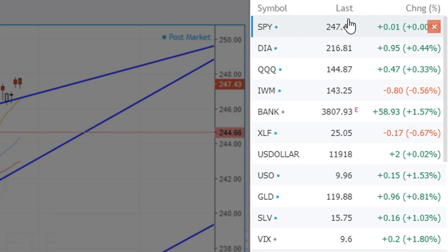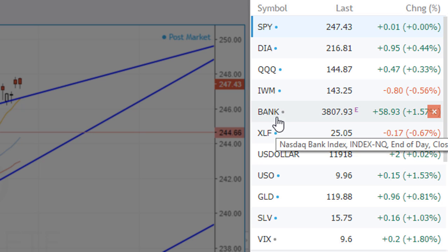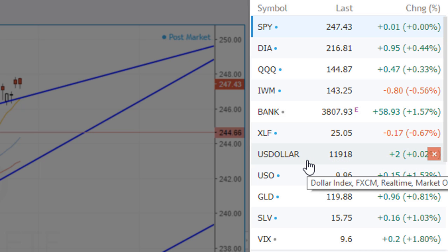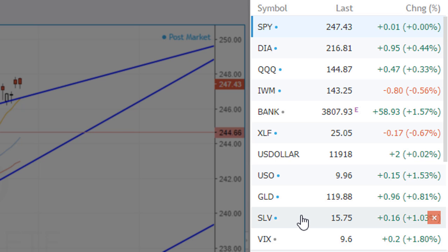Break even on the Spider, the Diamonds higher, and the NASDAQ slightly higher. But small caps, Russell's down 0.5%, but banks up 1.6%, but the financials down 0.7%. US dollar break even. Crude oil up 1.53%. Gold higher by almost a full percent. Silver higher by more than 1%, and the fear increasing by 1.8%.